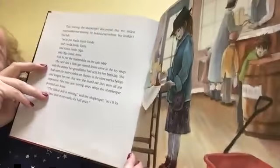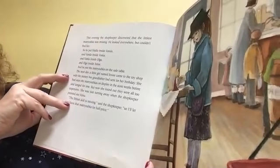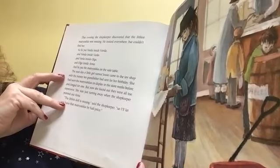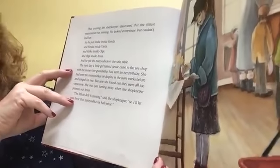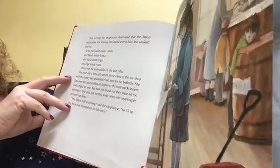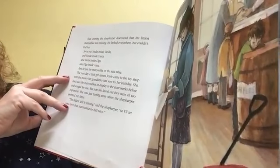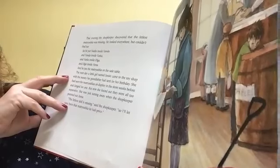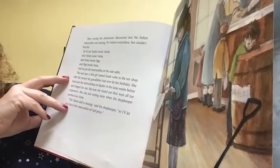That evening, the shopkeeper discovered that the littlest Matryoshka was missing. He looked everywhere, but he could not find her. So he put Nadia inside of Vanda, and Vanda inside of Varka, and Varka inside of Olga, and Olga inside of Anna. And he put the Matryoshka on the sale table.